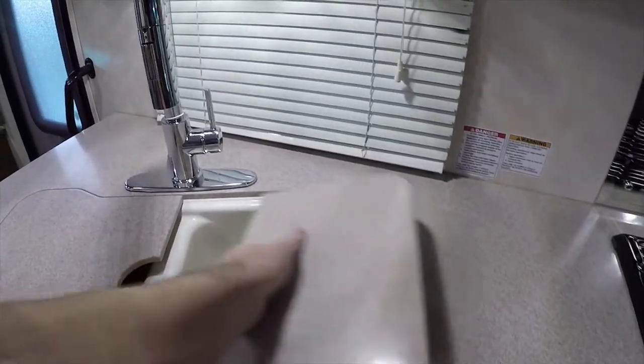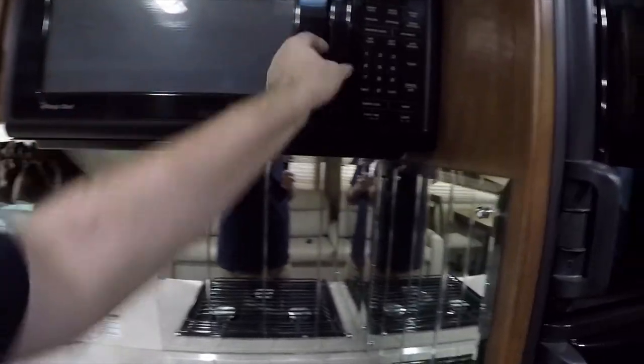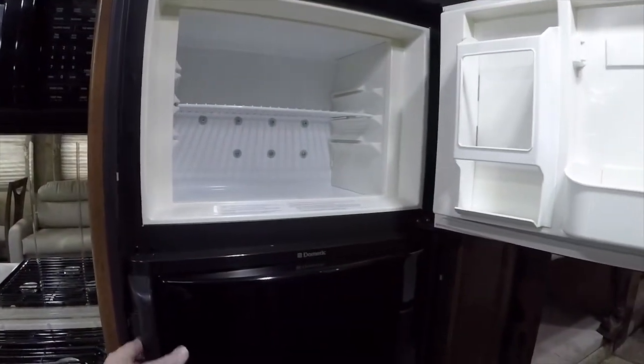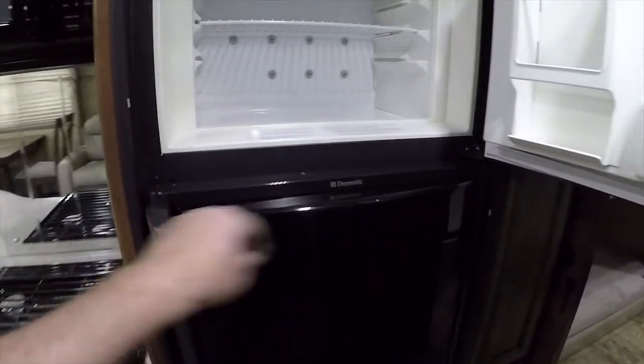Nice clean kitchen sink. Now, we did have a housekeeper come through and clean everything. They cleaned the microwave, they cleaned the oven, they cleaned the cooktop, they cleaned the refrigerator. Everything is cleaned up. So it's been sanitized by a professional housekeeper. And the refrigerator works, it's been tested.